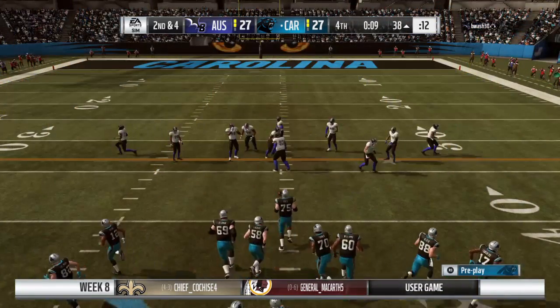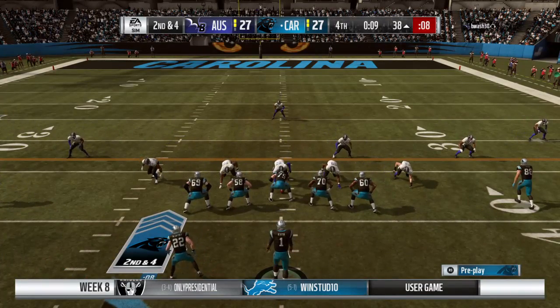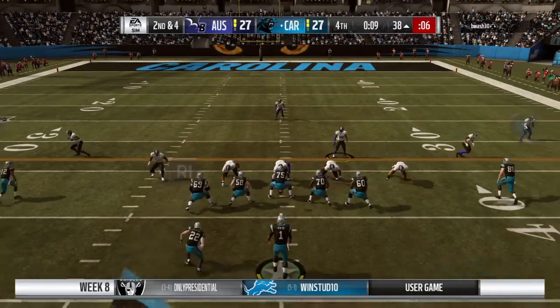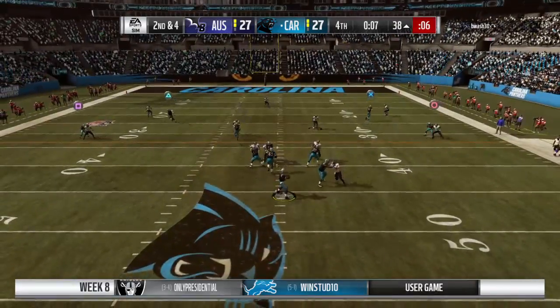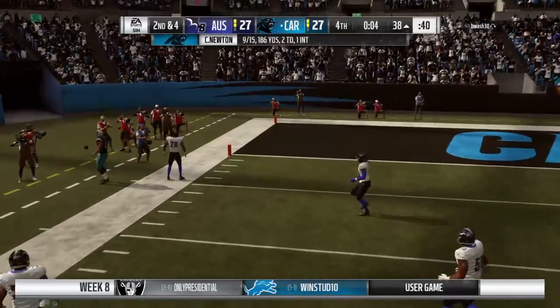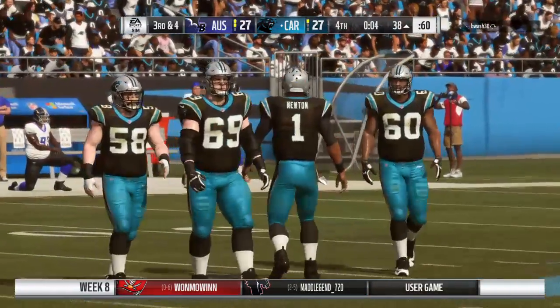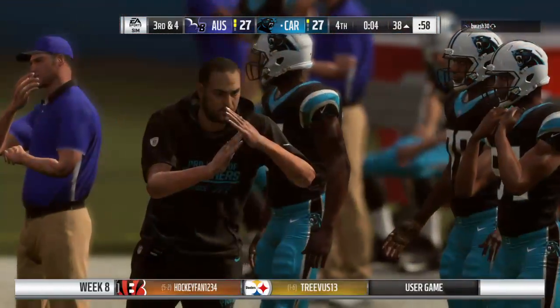Come on now. Newton. He's going to go for a big play downfield. And that will be incomplete. 4 ticks left here on the clock. And now with 4 seconds left, we get a timeout call.